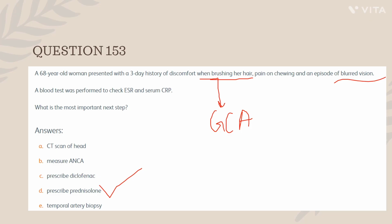So this is a case of giant cell arteritis. Not being able to brush the hair is one of the histories they try to give in GCA. It can be a clinical diagnosis. You may not always need a temporal artery biopsy. ESR can be high and CRP can be high. That alone should make you think of GCA and prescribe prednisolone.